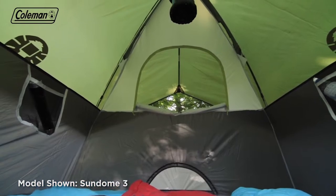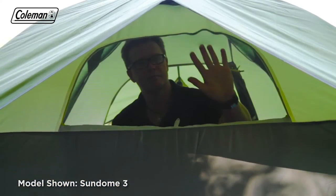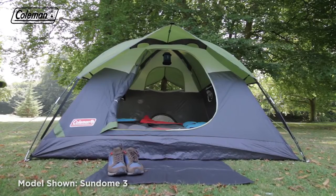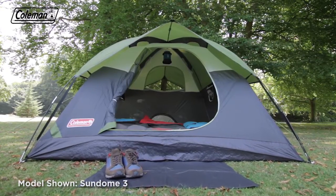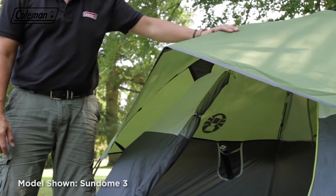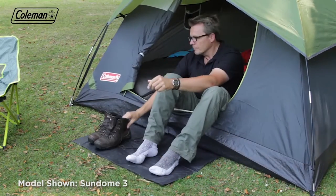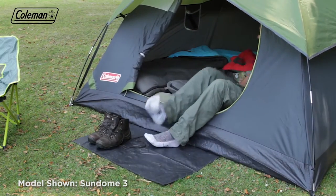A large mesh window with adjustable cover on the back provides excellent airflow through the tent and also gives a view of your surroundings. The large D-shaped front door with mesh ensures easy entry and exit, while the peak over the door creates a sheltered area when entering the tent in a shower. The convenient doormat offers an ideal space for kicking off shoes and boots.